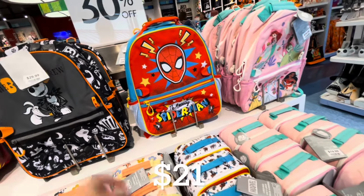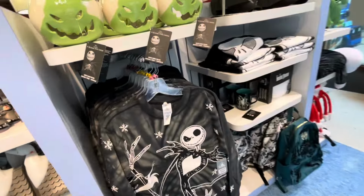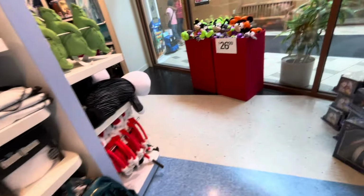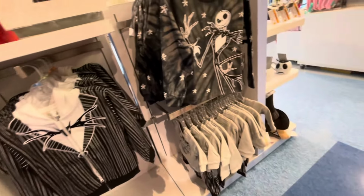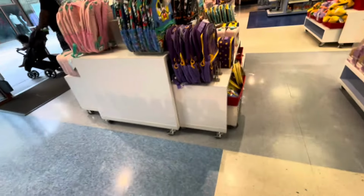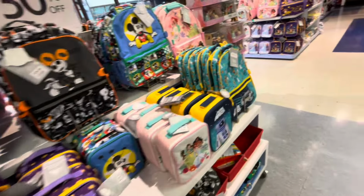$30 off of $30 for the backpacks anyway. Boogie Boogie. Votive candle holder. $30, but there's probably a discount on that. $26.99. That seems high. They obviously are loaded up on Halloween merch or Halloween designs. Jack Skellington. 30% off of these backpacks.